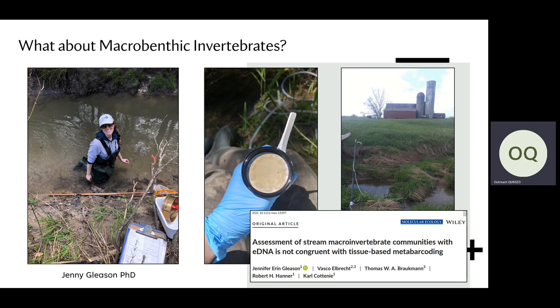This is Jenny Gleason. She's a PhD student, former PhD student, just graduated this spring. She's really into macrobenthic inverts. They're indicators of watershed quality. So your caddisflies, mayflies, stoneflies, not very tolerant of pollution. Very good morphological taxonomist and stream ecologist.